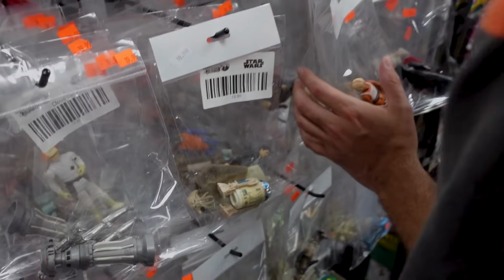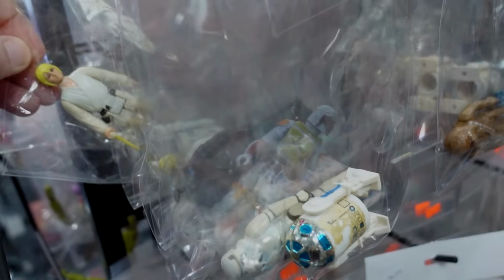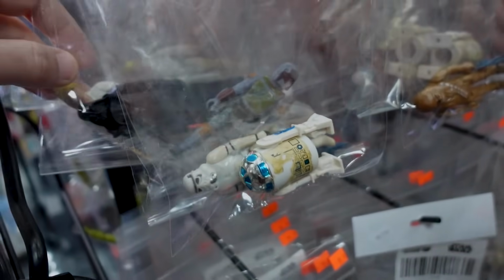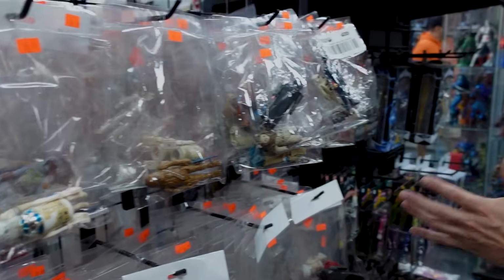Stack, dude. There's some Wookiees. Another Boba. I think I have it. Yeah, I think so. Can't find any that I don't.